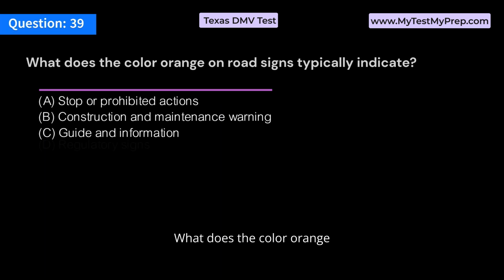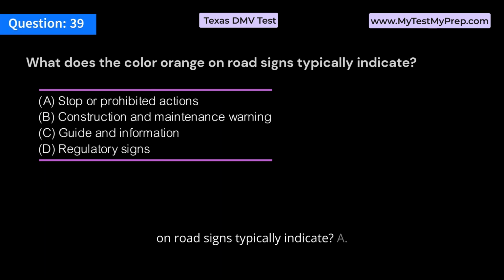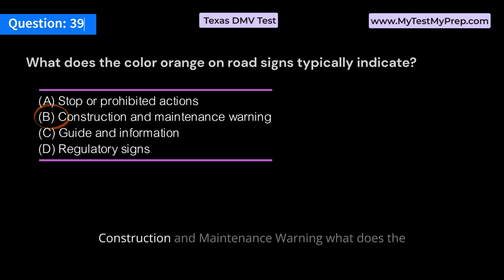What does the color orange on road signs typically indicate? A. Stop or prohibited actions. B. Construction and maintenance warning. C. Guide and information. D. Regulatory signs. Answer, B. Construction and maintenance warning.